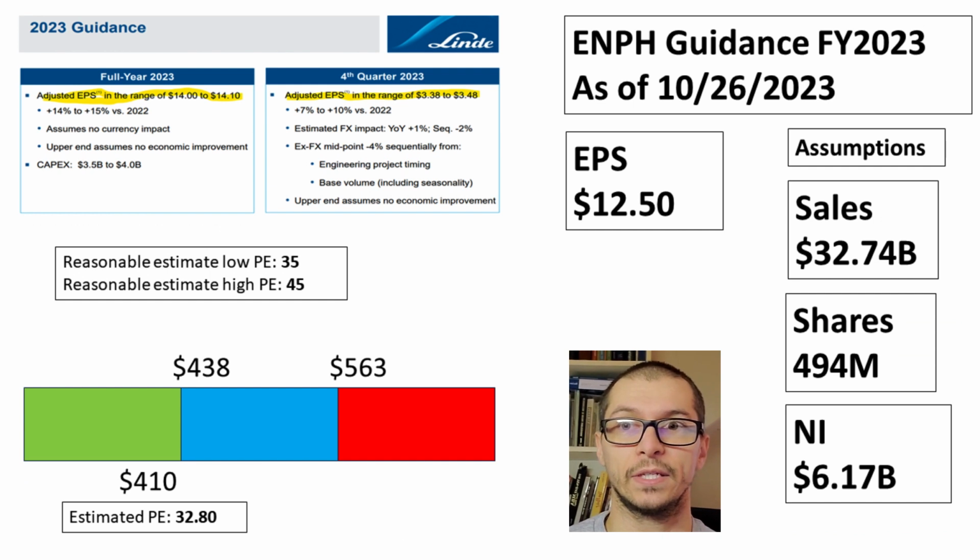Looking at management's guidance, they have provided the following projection for its fourth quarter ending December 31st, 2023. Adjusted earnings per share between $3.38 and $3.48, resulting in a full year adjusted earnings per share between $14 and $14.10. We're going to split the fourth quarter projection in half for our projection and year-end forecast. By doing this and removing some of management's adjustments, we're able to estimate that the actual earnings per share will be approximately $12.50.